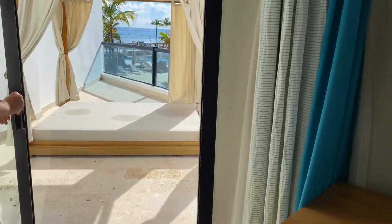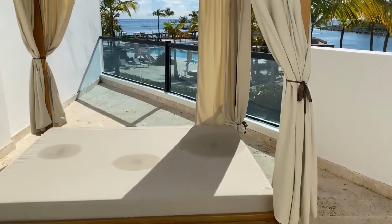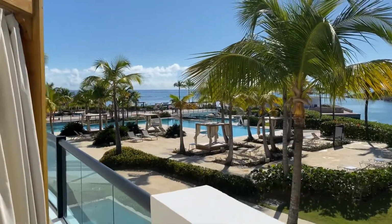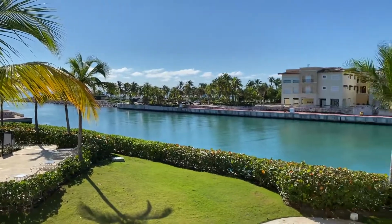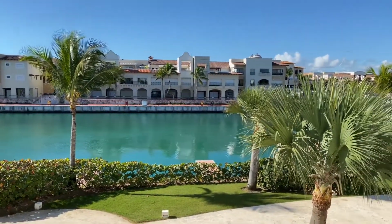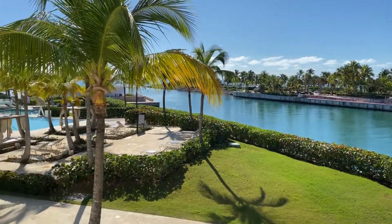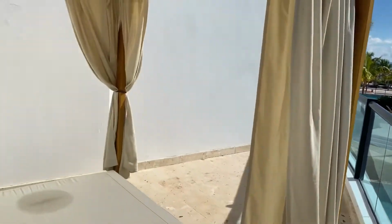We have a daybed and we have a jacuzzi next to us. So you got the daybed here, and this has a little bit of both. You got the ocean view right here, and then over on this side you got the marina view. In the mornings you can see all the boats going into the ocean, coming back in the sunset. That is exactly true, because I've been out here quite a bit, like at Helios, and you can see the fishing boats and the yachts coming to and from the marina.